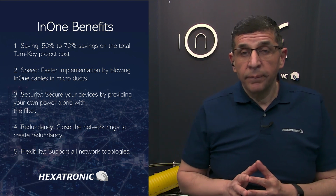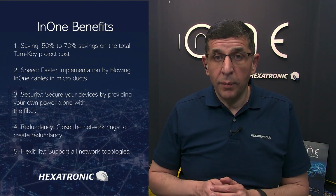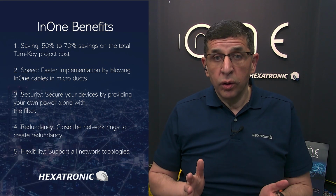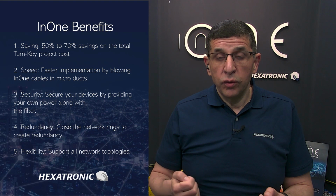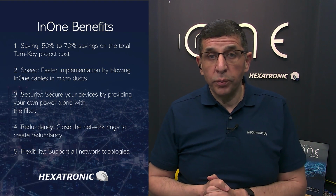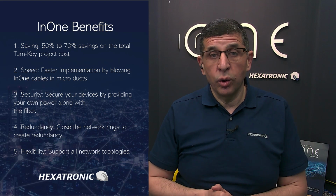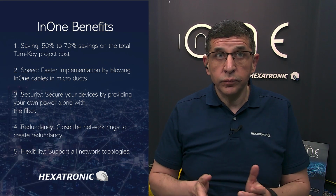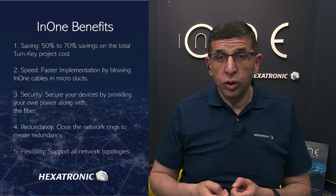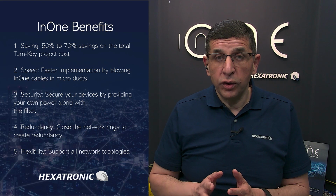But it's not only saving. Yes, you remove the AC power cables, but you get far more flexibility, and we're going to talk more about that when we talk about the applications. Faster speeds of deployment. Why? Because you have much less civil work. You're blowing the cables inside the ducts, like the normal fiber optic cables. The hybrid cables can also be blown inside existing ducts or our own Hexatronic ducts. So that's a great amount of savings when you are able to blow everything and you do one civil network instead of 2. Then another important point is security.